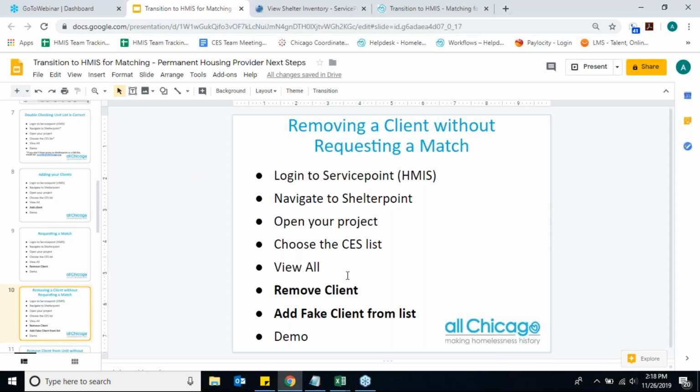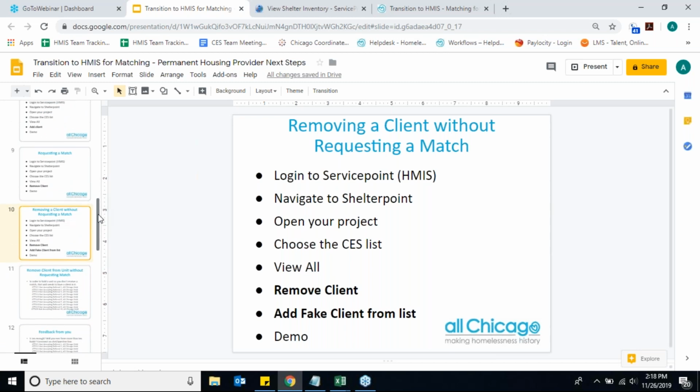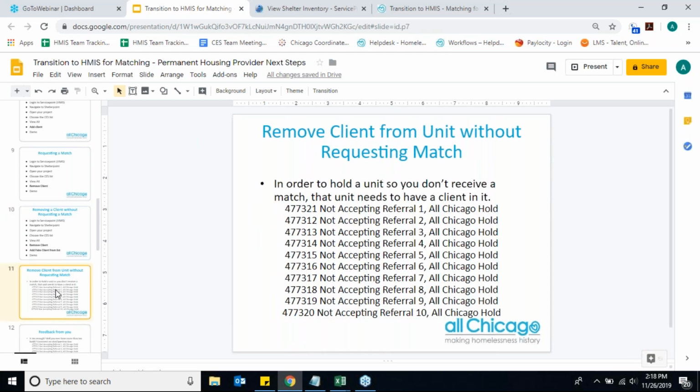Okay, so finally, let's just say, in order to remove a client without requesting a match, we put some fake client IDs into ServicePoint. We put in 10, and we anticipate that will be enough. If we find that it's not enough, we will add more, but hopefully you'll never have 10 units that you're just not accepting referrals for. Essentially, this list is available to you on the FAQ page, but this is the list of clients that you will use to hold a unit when you're not able to accept a referral.